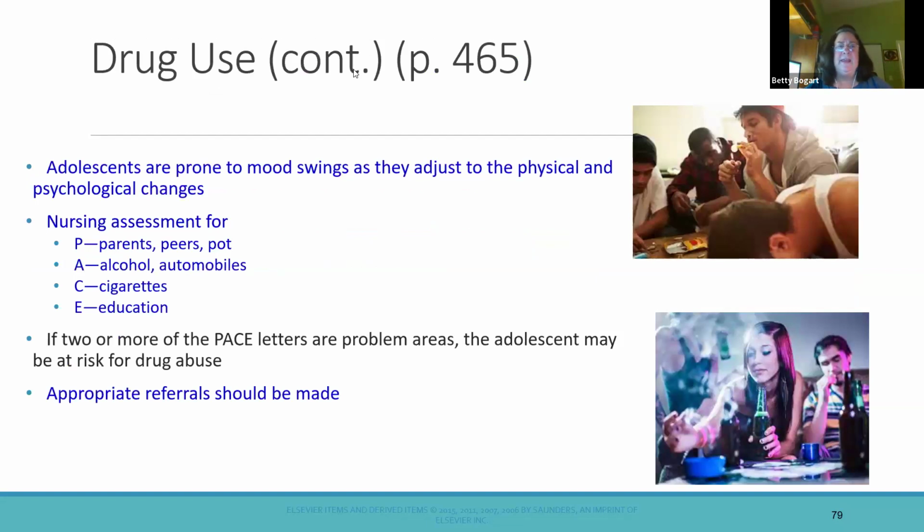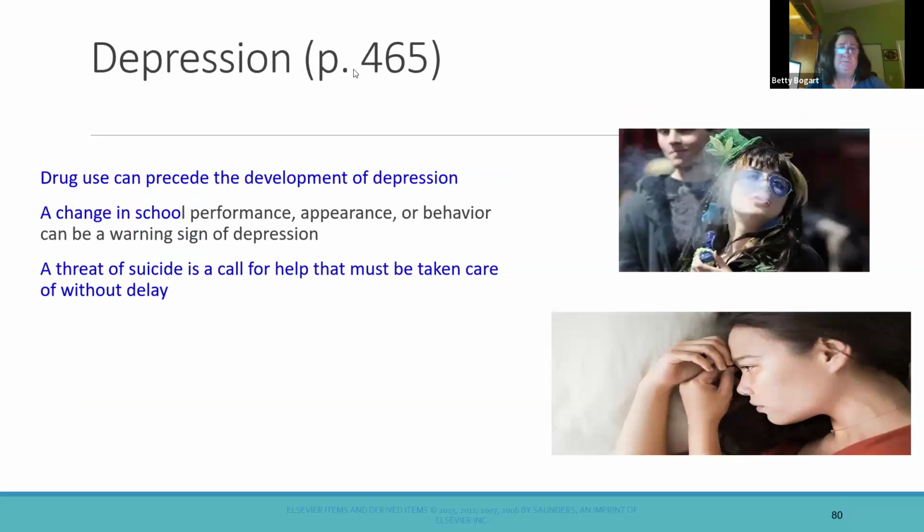So if we see a kid with all of those mood swings and all of that sort of stuff, we know that there is a possibility. It's something we call PACE that we assess them for. It's the parents, the peers, and are they smoking pot? A, alcohol, or what's going on with the automobiles. C, cigarettes, and then give them that education. Now, if we're seeing issues with any two of these, those really need some sort of referral. Stop it now before it gets worse.